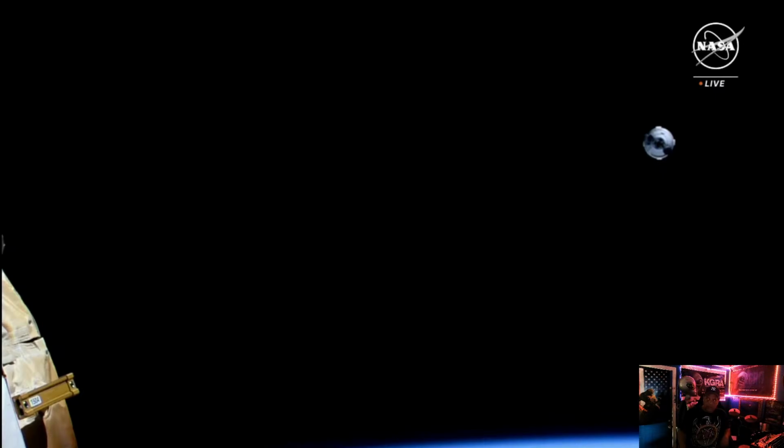Starliner, go to recover. It's an orb traj tab stop 8 for recover. Stop 8, recover. Here we go. So pretty much is what I said about the thrusters.